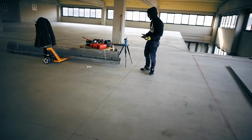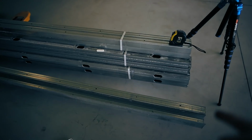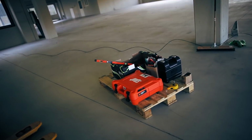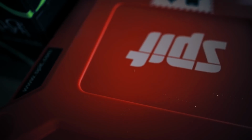Now that we have the lines, it's finally time to put, I don't know what these are called in English, but we call them, translated, guides. So it's time to put the guides on the floor with the super fancy thing.